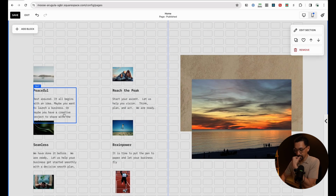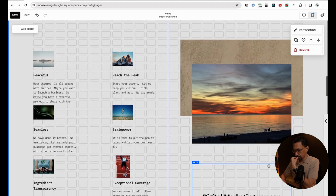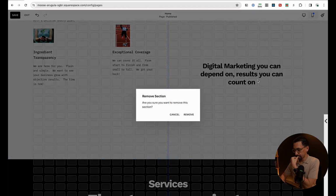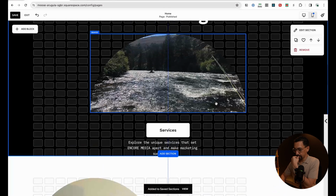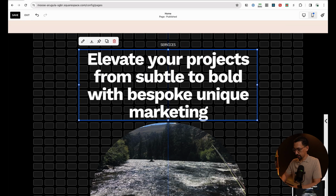Peaceful, rest assured, it all begins with an idea. Maybe you want to launch. Yeah, we don't need this. The results you can count on. This whole section isn't needed. I'm going to just save it, but it all looks like demo content. So I'm just going to get rid of it. Elevate your projects from subtle to bold with bespoke, unique. Cool. Okay, that's that.